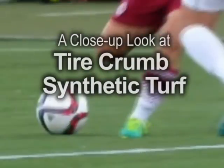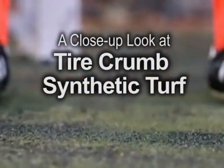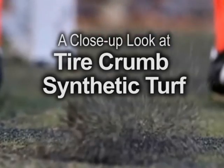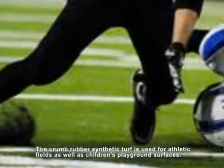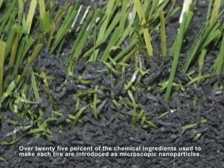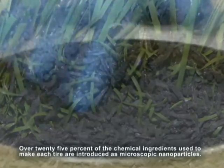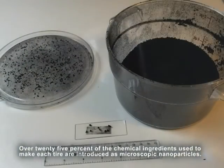A close-up look at tire crumb rubber synthetic turf. Tire crumb rubber synthetic turf is used for athletic fields, as well as children's playground surfaces. Over 25% of the chemical ingredients used to make each tire are introduced as microscopic nanoparticles.